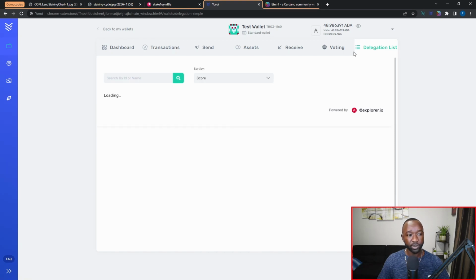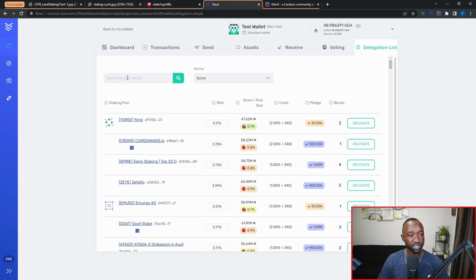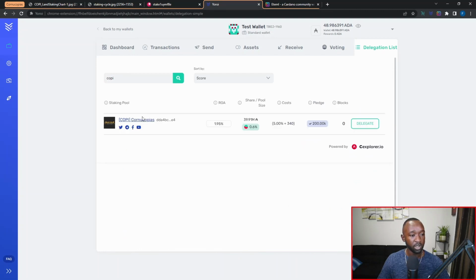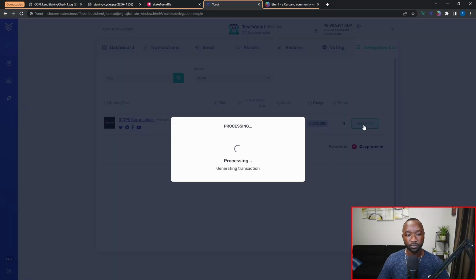And once this is done loading, we're going to click on the search feature, and we're going to type in the COPI stake pool ticker and then click on the magnifying glass icon. Once we do that, it's going to filter and show us the available stake pools. However, since I want to delegate, I can actually click on this delegate button here.